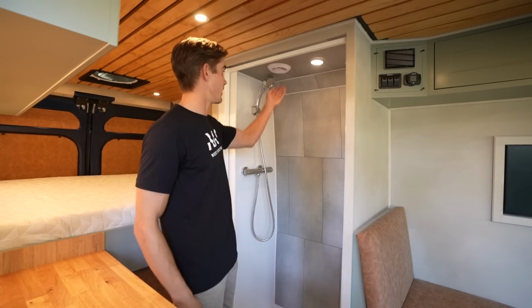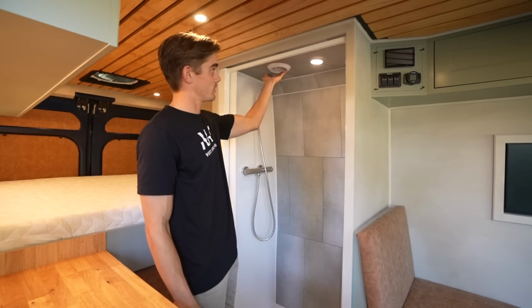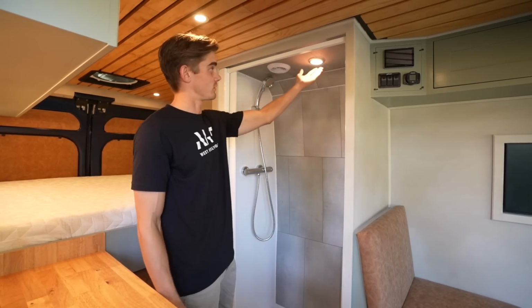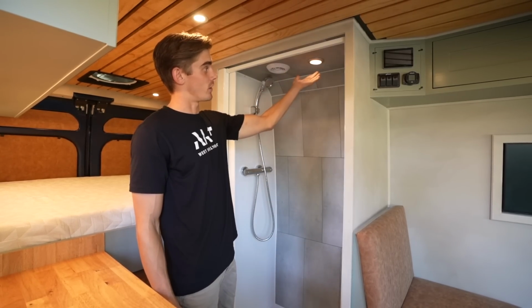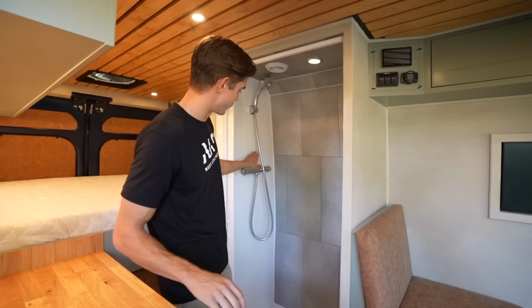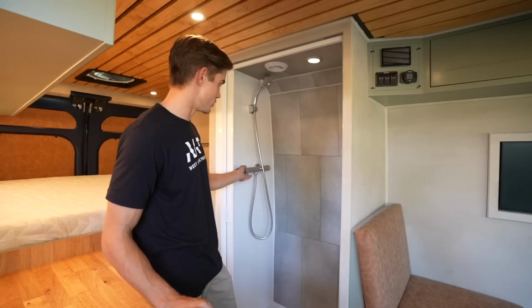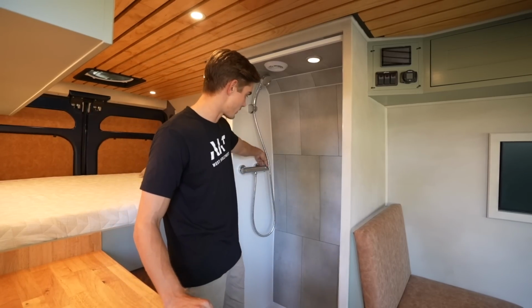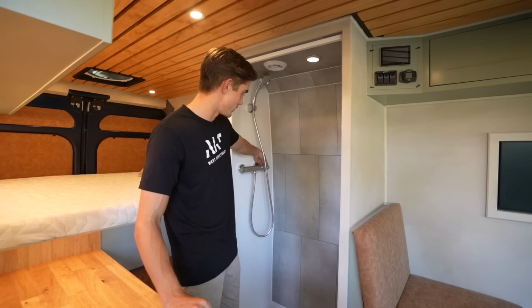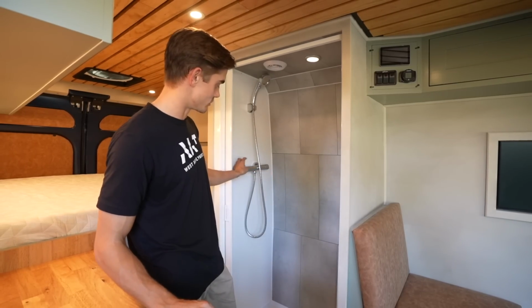In here we have a dedicated fan specifically for the shower. This is just an exhaust fan, as well as a dimmer light that you can turn on and off, so that you get to see in the shower. Right here is the shower valve, which you can actually adjust the temperature exactly how you want it. It starts at 100 degrees and you can change it and it just stays there. And over here is just the on and off.